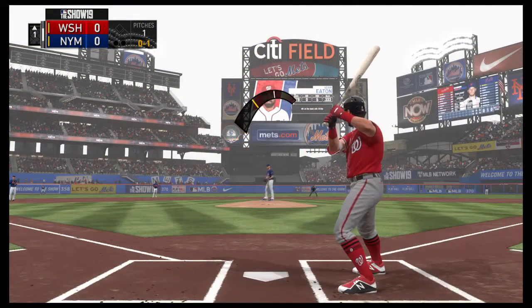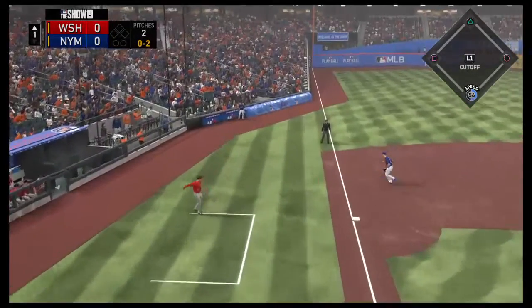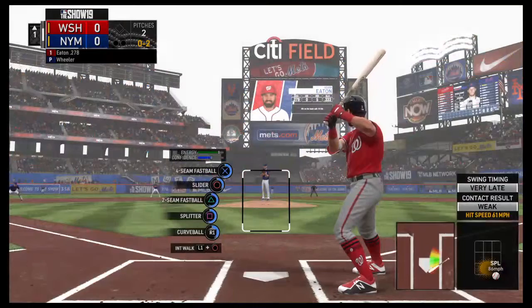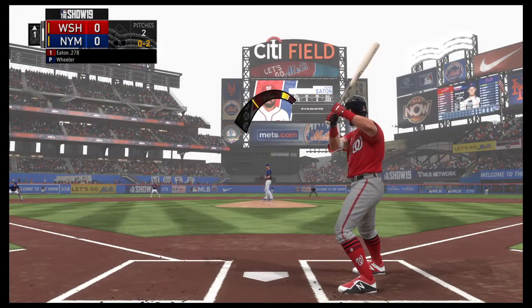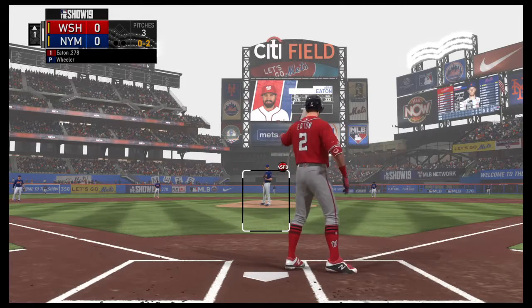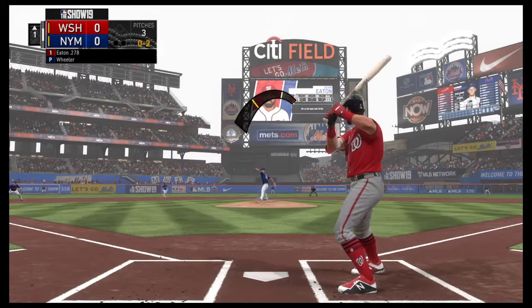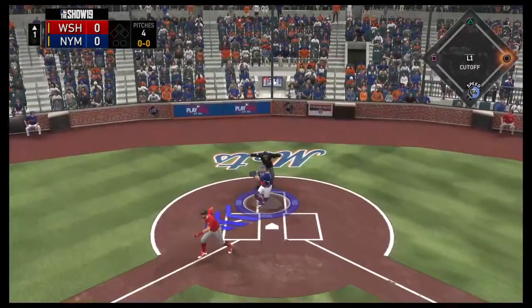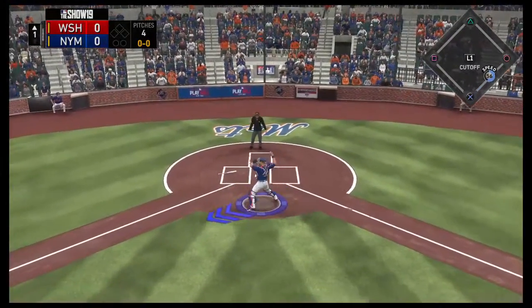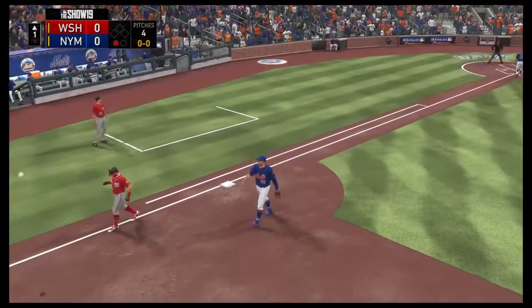First pitch, 111. A swing and a ground ball to third, but that'll get foul. It's 0-2 now. Fouled off. The next 0-2. Breaking ball, and he gets him to chase it in the dirt. Ramos gathers it, and the throw is there to record the first out.